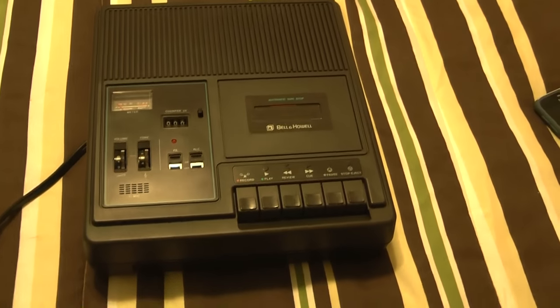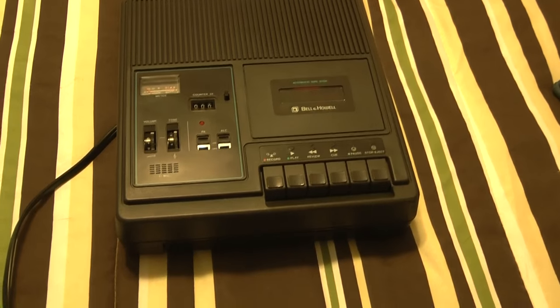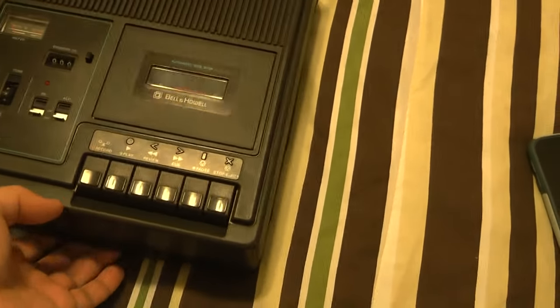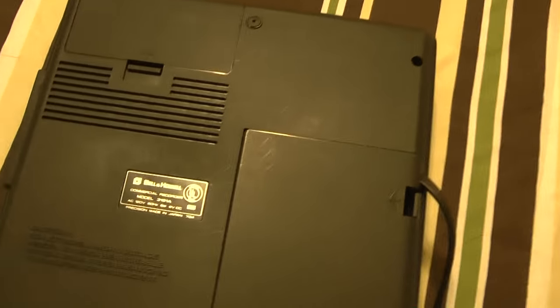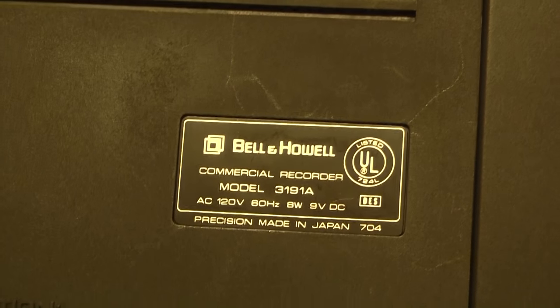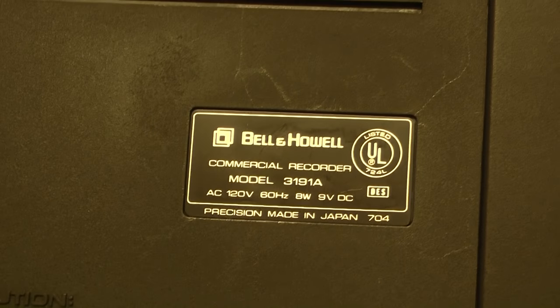This guy here, I got in early 2008. This Bell & Howell right here. You know, a commercial tape recorder for school use, commercial use. Not just school, but like any institution, really. Commercial recorder model 3191A. Precision made in Japan. I believe the OEM on this is Sanyo.